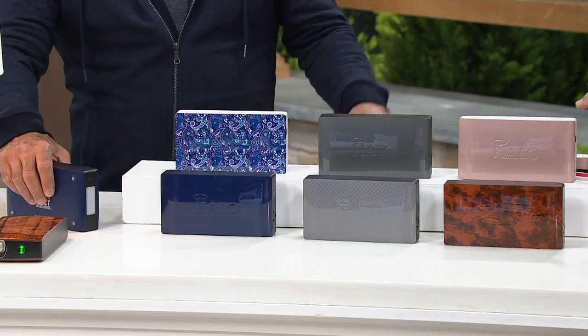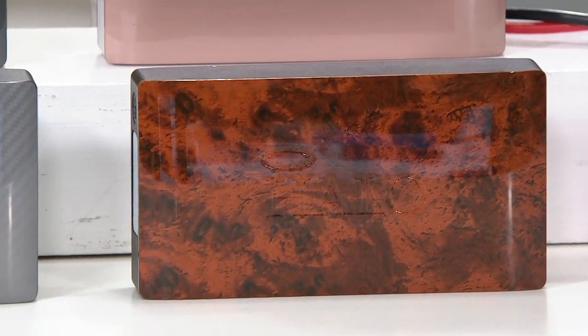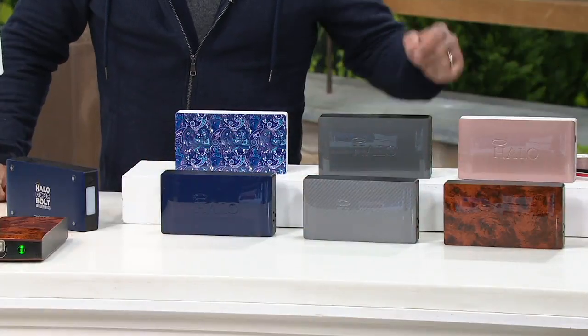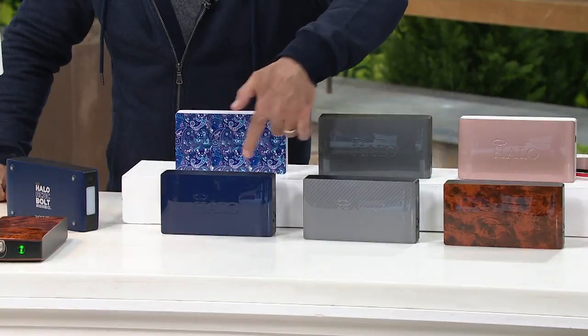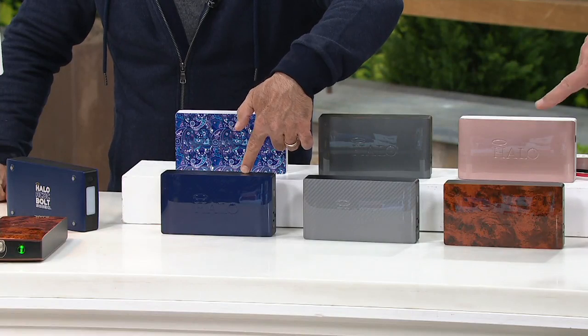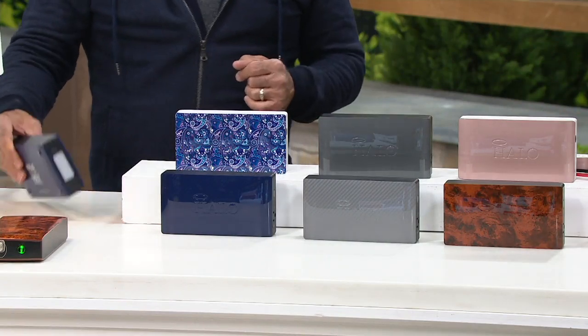Yep. But right here, this is the rose gold. That's the rose gold, yeah. Here's the wood grain that's getting limited. Yep, 600 remain there. In the middle, I believe that one is? This is the blue, and that would be the, I'm sorry, yeah, that's the blue. No, there. This is the silver graphite, and that's the blue. Yeah, blue graphite. Yep, two graphites, blue and a silver.